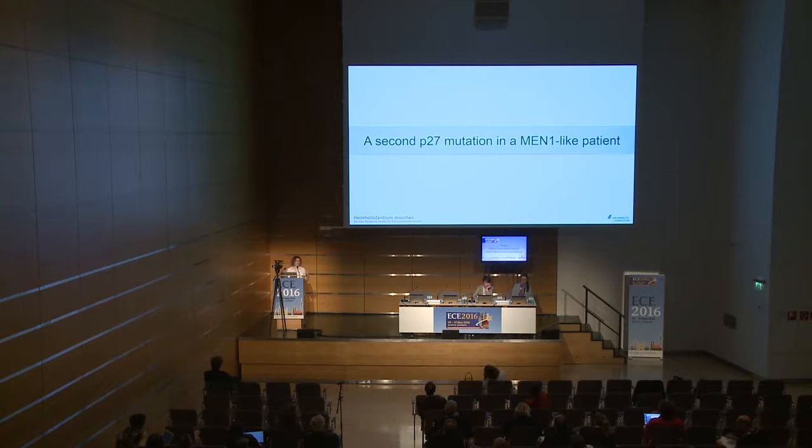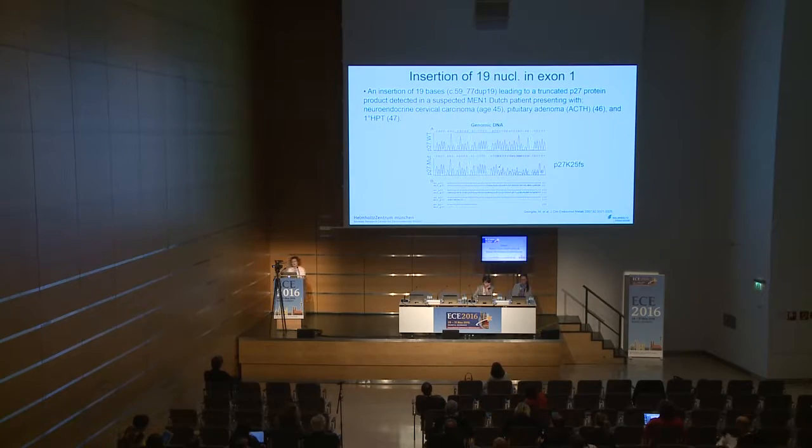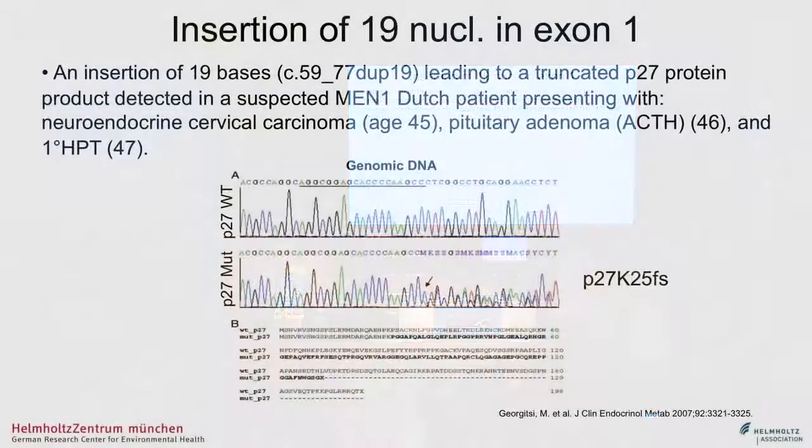One mutation doesn't make a syndrome, so we had to wait for a second mutation to be found by an independent study, which came a year after we published our first mutation. This was a study on Dutch patients, and again a very dramatic genetic mutation: an insertion of 19 nucleotides, leading to a frameshift relatively early in the protein sequence, at codon 25. So again, one can assume this has a real effect on protein function.